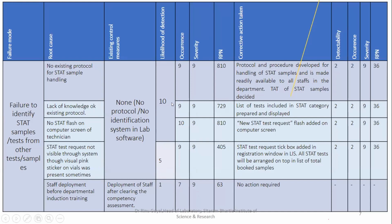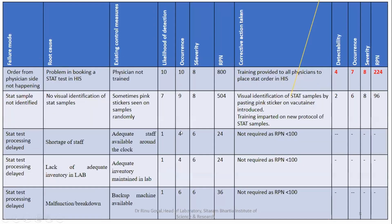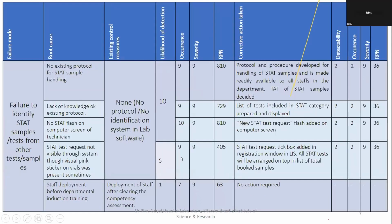The occurrence: because there is no process, definitely the stat sample will be there but will not be identified. The occurrence of that delay in processing will be high. That is why they have given it 9 and 10. The severity: because urgent emergency patients are not given urgent, stat care, the severity of delay will be high. That is why it is 9, and the RPN is calculated as 810. Like this, it is always more than that.